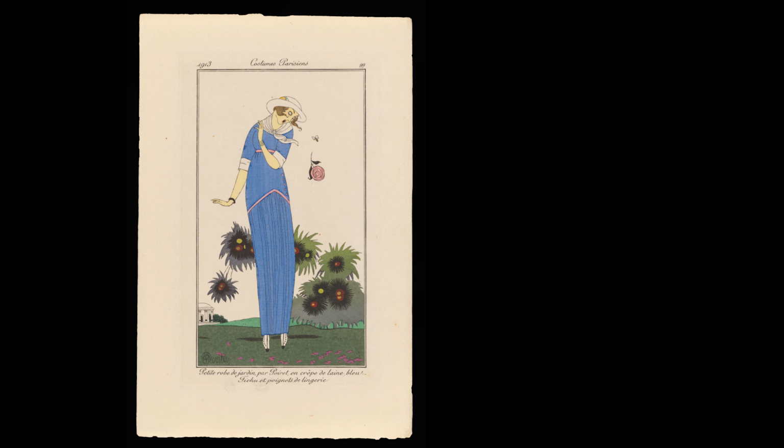I hope you have enjoyed these images of some of the beautiful Parisian designs of the Belle Époque, and I especially hope that you will be able to visit the Chester Beatty in the near future, where you can see some more lovely fashion plates and other artworks which are on display.